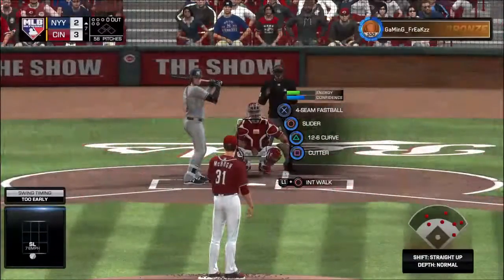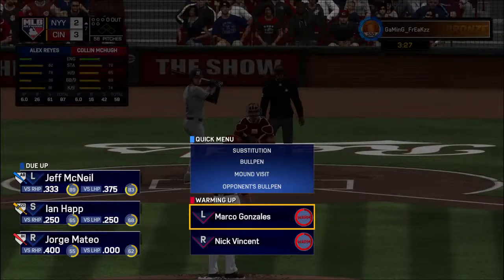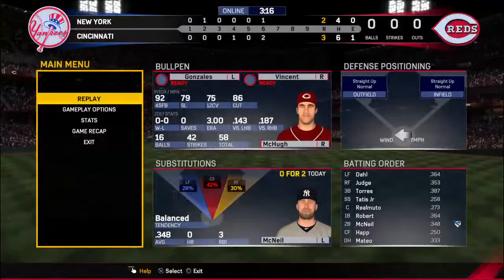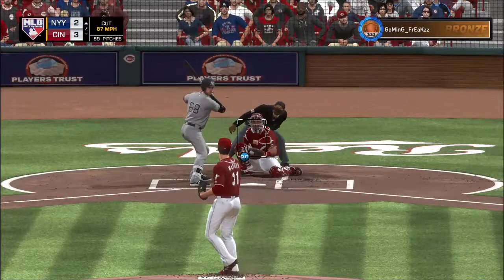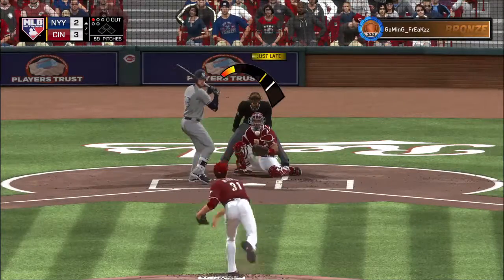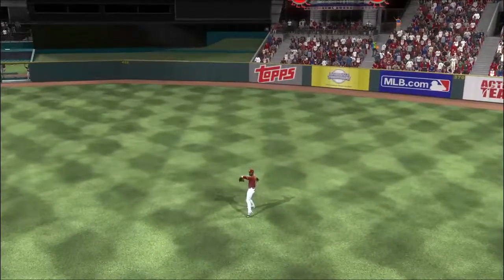Striding in, Jeff McNeil. He'll lead it off here as we begin inning number 7. Ready to deliver. Here's the first pitch. And a good idea to hold off on that swing. It's ball one. The windup and the 1-0 pitch. High in the air out to center field. Marte is under it. Makes the play, one away.